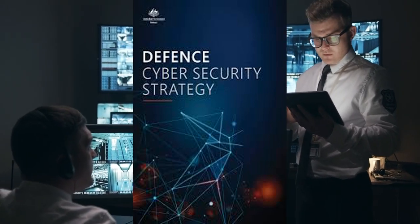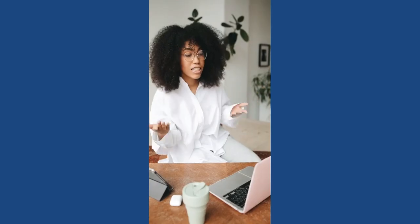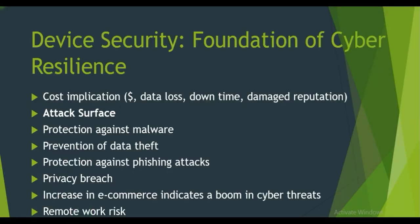It also helps to reduce data breaches, and of course, an increase in e-commerce also leads to a spike in cyber threats. And of course, we also have a lot of persons who are working from home, and as a result of that, the risk level would have increased.